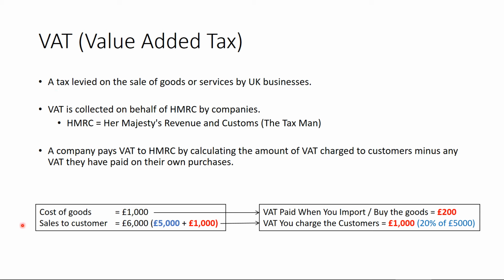Now you can see down here, I've got an example of the types of VAT calculations that we have to do. Let's say we're importing goods, and the cost of the goods that we want to import is £1,000. If it's a standard product, there's a VAT rate of 20% that needs to be applied. So when you import your goods, an additional £200 is calculated and put on top. Your landed cost of goods in the UK will end up being £1,200, and this £200 gets collected at the time of import and is handed over to HMRC.